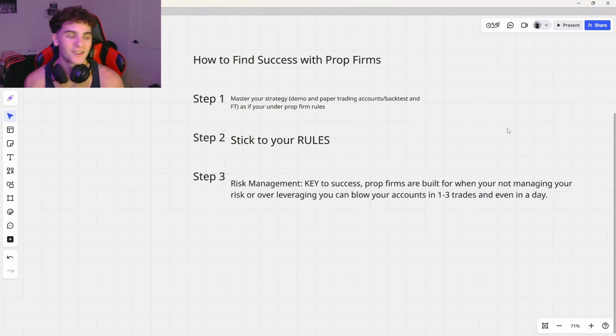Step three, risk management. Okay, you're probably looking at all these steps. You're like, okay, I was expecting some hidden strategy or some hidden step-by-step process of how I'm going to become a profitable trader and actually get consistent payouts. That is not how life works. That is not how trading works. There is no hidden strategy. There is no hidden rule book. There's nothing that's hidden in anything with trading or anything in life that's going to make you instantly successful. It's about having consistency and sticking to what works. I'm very firm on if it ain't broken, don't fix it.